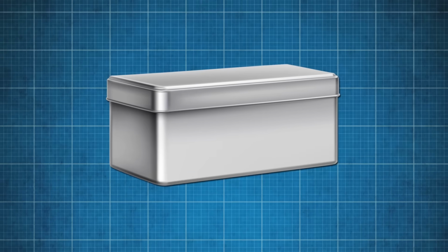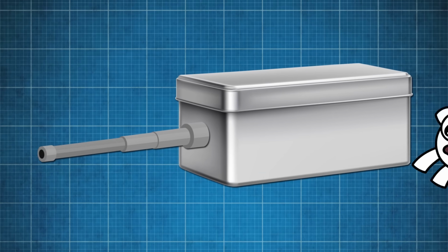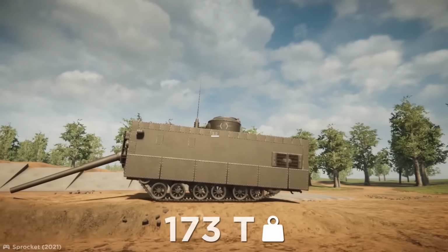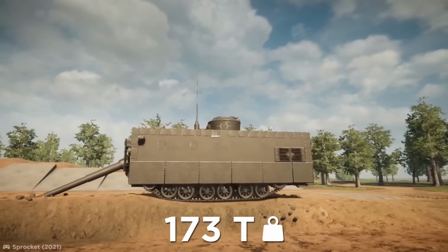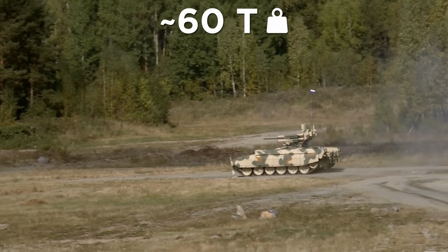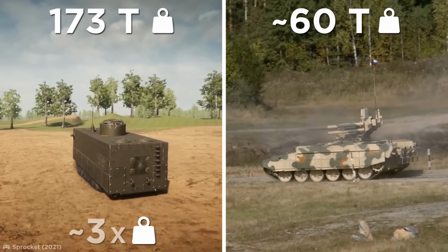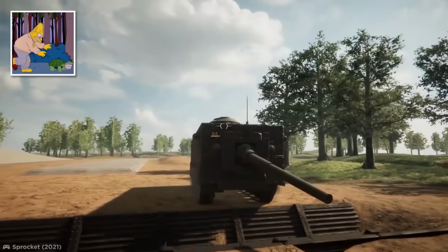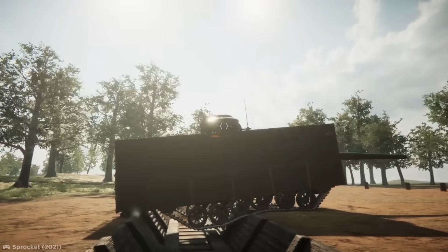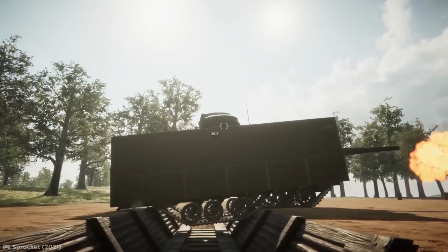I mean, for a big metal box with a gun attached to the front, this all sounds incredible, except when you look at the weight of it. It was a staggering 173 tons. Considering most modern tanks weigh roughly 60 tons, this behemoth was almost 3 times as heavy, making it super slow and difficult to maneuver. Because of that, the project quite literally never got off the ground.